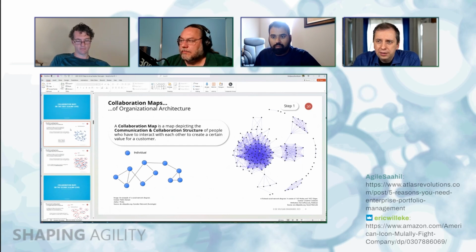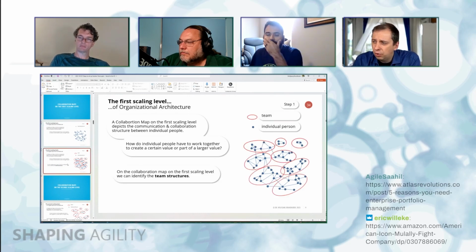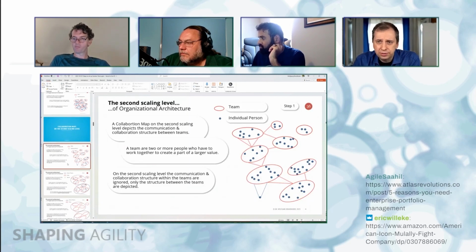Now, when I started thinking about these collaboration maps years ago, and started creating them in the transformation that I was part of, of course the normal thing is to start at the personal level. Here are people, and they have to interact with one another, and where are strong bonds between the people. And on that level, on the first scaling level, so to speak, you can already identify teams. If we stay with the Scrum paradigm, then we have maybe like 10 people in a team. And then you can go to the next level, a second scaling level, meaning what I usually call the solution areas, like 10 to 40 people or something, or 50 people.